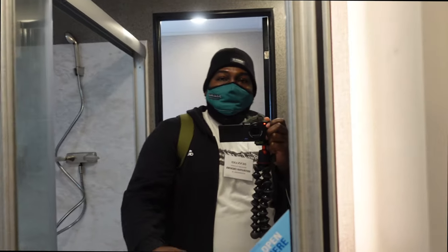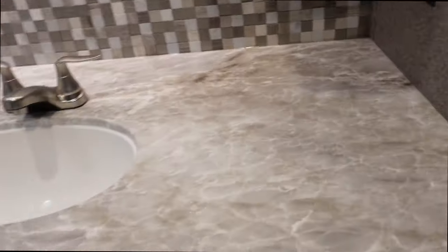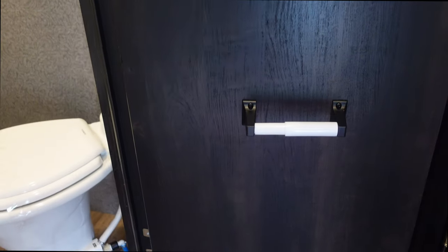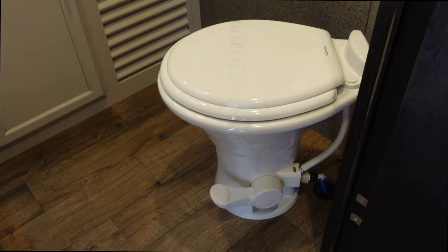Now we're in the bathroom. Very large shower with a seat or a bench in it. So if you needed to shave your legs later, you can shave your legs while you're in the shower comfortably. Good counter space. We have a real medicine cabinet. Nice, nice, nice. More storage. More storage. They took the toilet paper holder and put it on the door. It gives you a little bit extra space when you're inside of the bathroom. Also looking at a porcelain toilet with a foot flush.